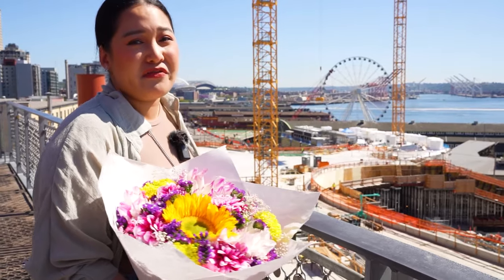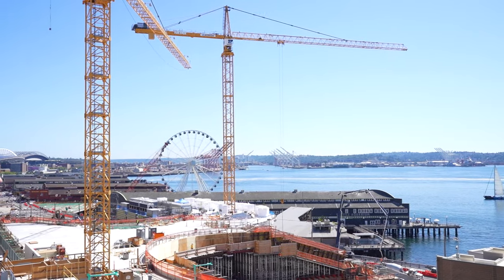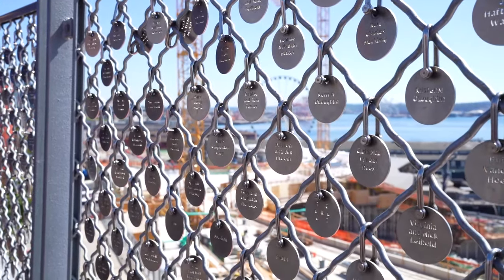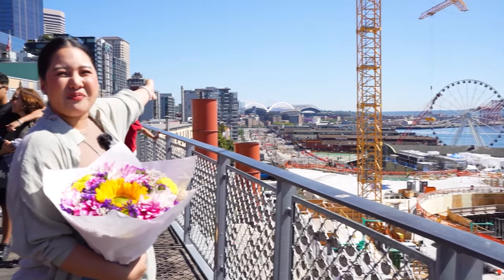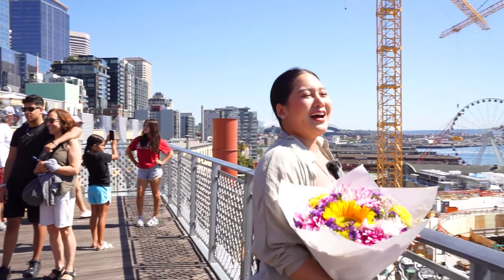You can see almost everything from here, especially over there. Beautiful Seattle, great views, T-Mobile Stadium, and you can also see over there, Mount Rainier, just right there. The summer sun is just wonderful.